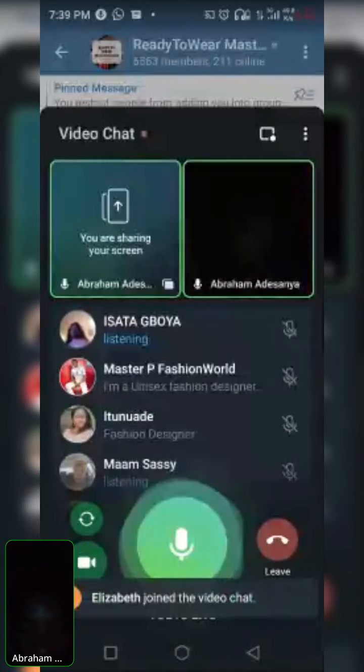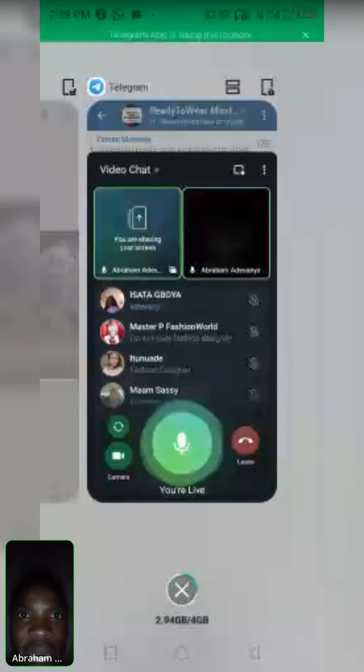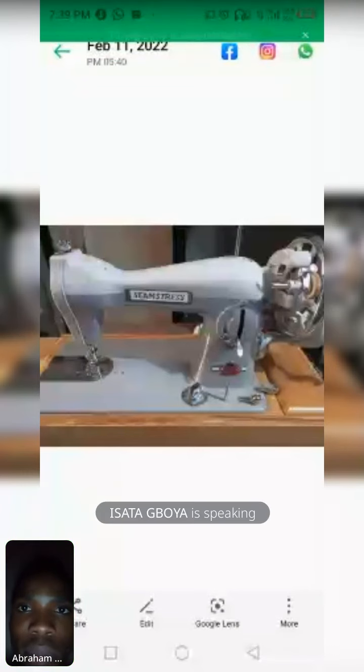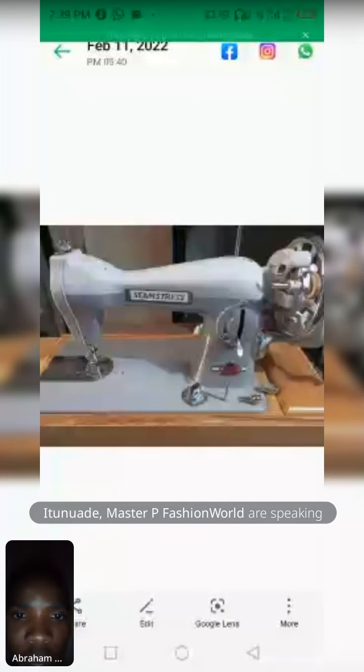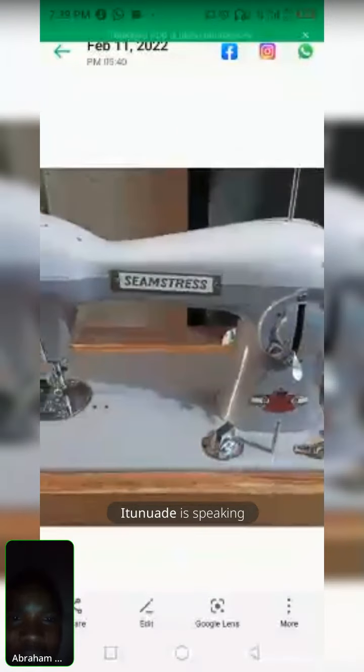Thank you, sir. I'll be sharing a picture now, and I want you to look at the direction as I'm explaining. If you can see my screen, what is the name of the sewing machine displayed right now? I can see your screen, but the name is not really clear. Seamstress. That's very good. I'm zooming in now. I'm glad that you can see.